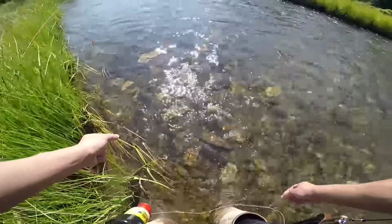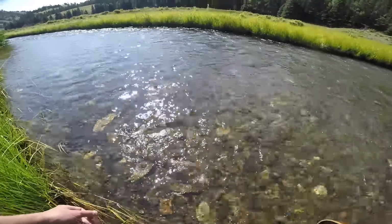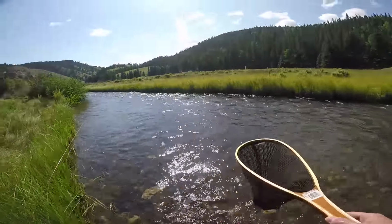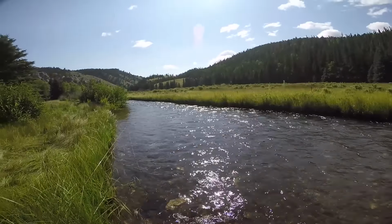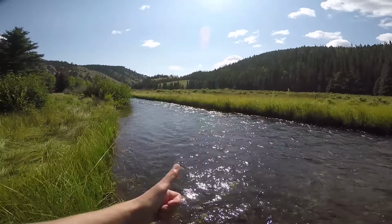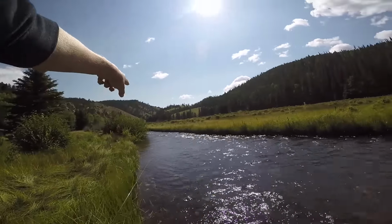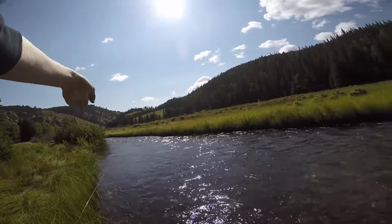Sitting by my feet, there it goes. That is beautiful. That is why I like fly fishing. That was sweet, guys. First fish on the elk hair caddis, a dry fly. Watched him come up and eat it in that real skinny backwater. I saw him swimming there.